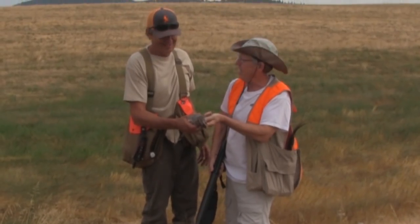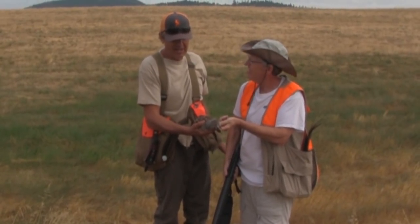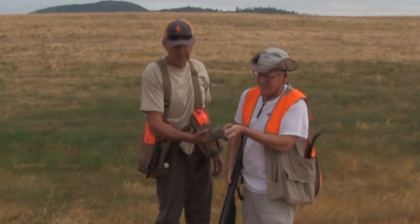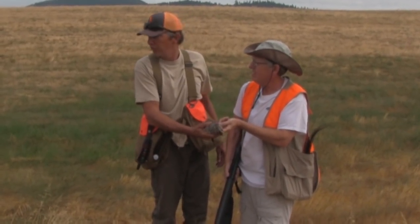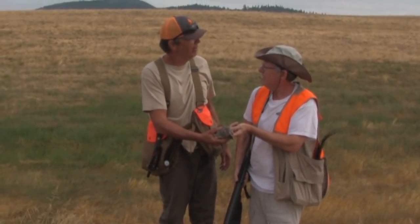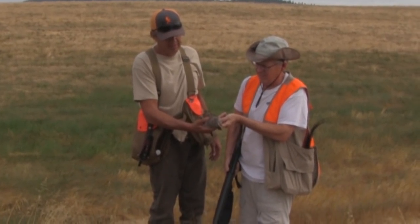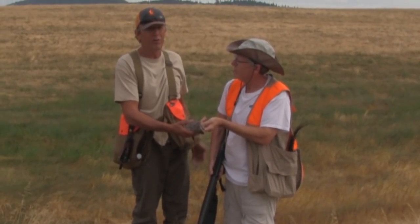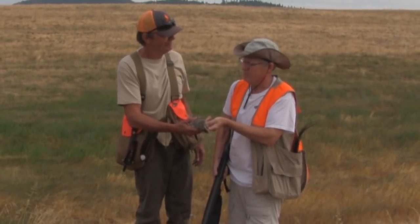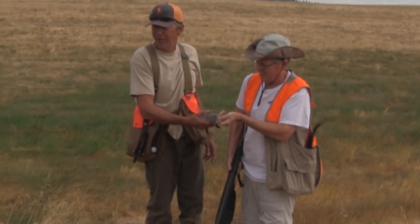Joe, this is a Hungarian partridge. They're pretty native to this area. They like this grassier cover as opposed to the real thick, dense cover. That's where you find them most of the time. Fast flying bird. They're generally a covey bird. Where you find one, you'll find three or four. And he was laying thick in that cover. Yes, he was. He held pretty good.